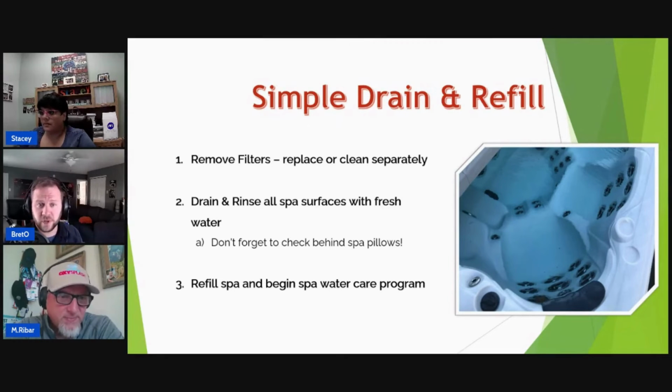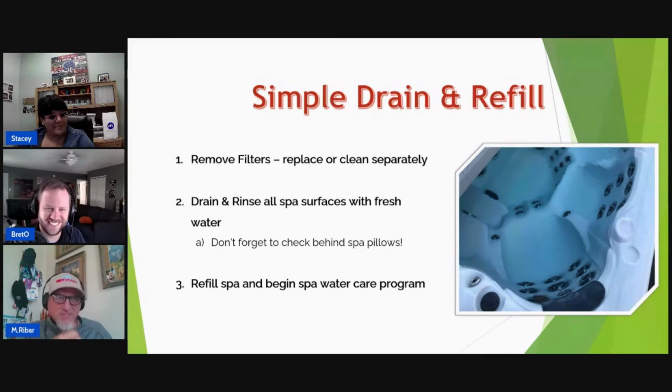Or if you're able to, I actually bought two extra sets of filters for my tub. I bought enough so that I can pressure wash them all once a year. That's good, I do the same thing. Just alternate. If it's time to change the cartridges, put the new set in, take the old set out, clean them, let them dry, and then you've got them ready for the next time. So there's no downtime.